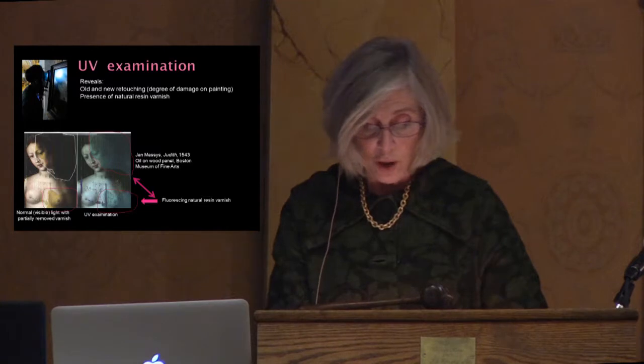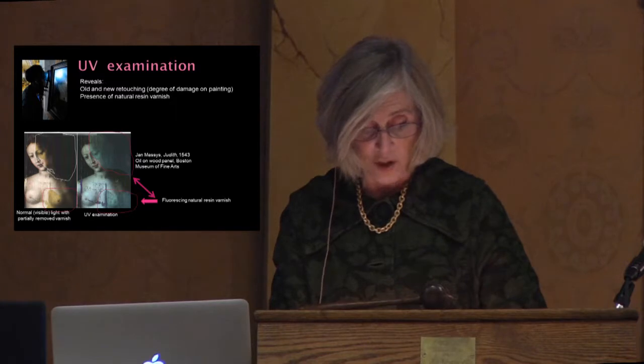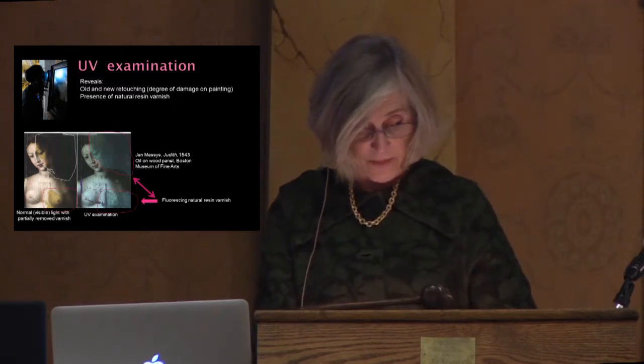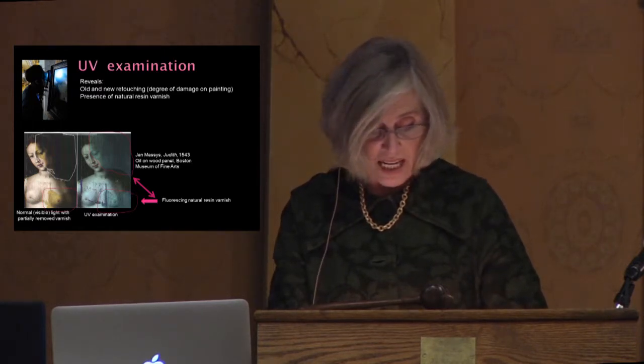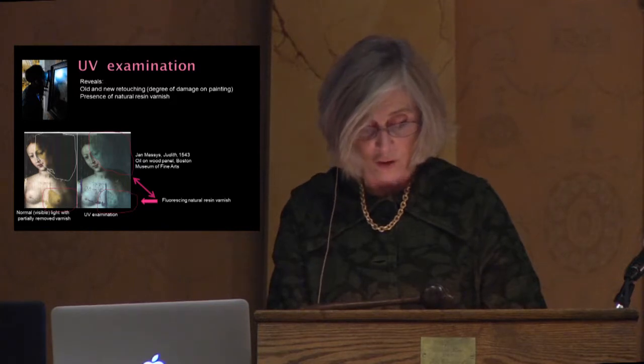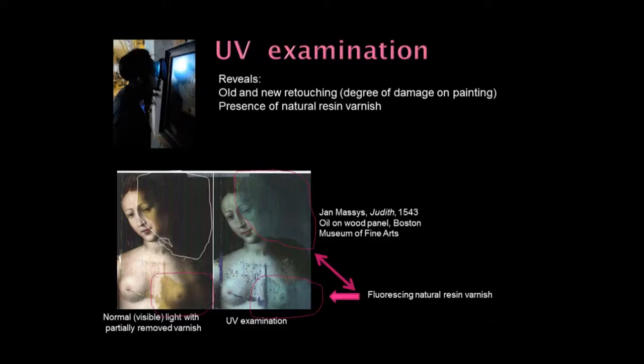some pigments. Usually these materials fluoresce in different colors and intensities that provide valuable information about the surface condition of a work of art. For example, in this painting of Judith by Jan Metzies, the presence of an aged natural resin varnish is apparent due to its strong, slightly opaque, characteristically greenish fluorescence. On the left, you see the painting partially cleaned, with the old darkened varnish still in place in the circled areas. In the image on the right, the same painting viewed in ultraviolet light, the greenish fluorescence of the aged natural resin varnish is visible in the circled areas.